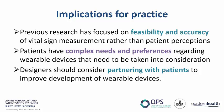At a minimum, the variability in the results suggests that patients do have very complex needs and preferences regarding wearable devices, and we propose that the patient's primary diagnosis, the stage of their hospitalisation and the overall level of their acuity may be key influences on device acceptance, satisfaction and experience. And designers and manufacturers of wearable devices should consider partnering with patients to afford patients the opportunity to contribute to the development of wearable devices.